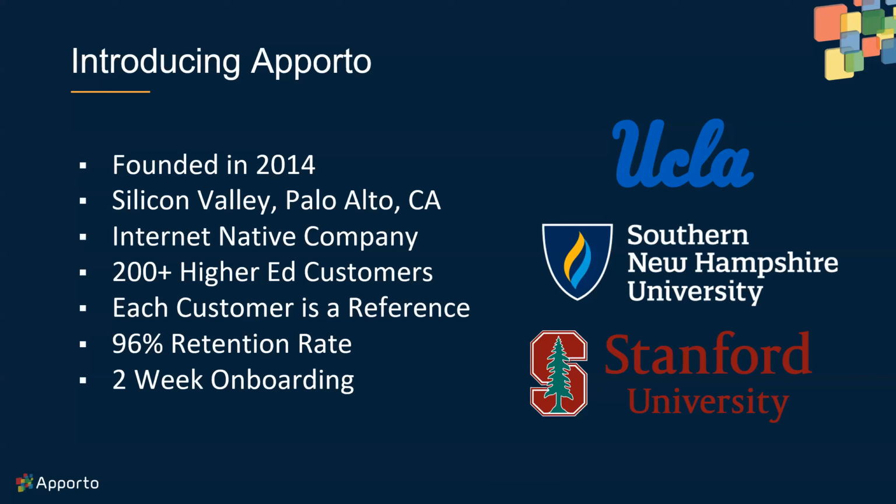So Apporto was founded in 2014 with the specific intent to deliver a next generation virtual computer lab to universities. Many virtualization solutions start by saying we want to solve the general market need of the general commercial marketplace. At Apporto, when talking to local universities like Stanford and UCLA, they told us that even though they had virtualization solutions, those did not fulfill the needs of higher ed institutions. So we started with that mission, and we must have been lucky or smart, depending on how you look at it. Since then, we've acquired more than 200 higher ed customers.